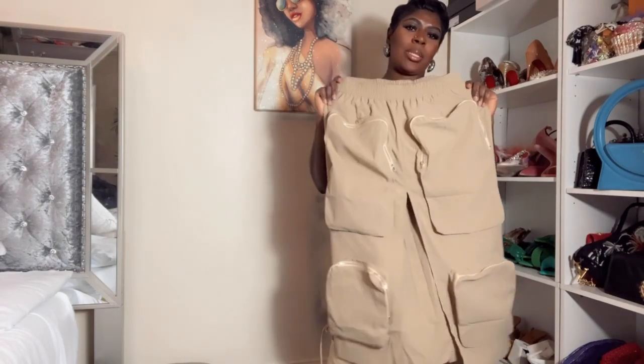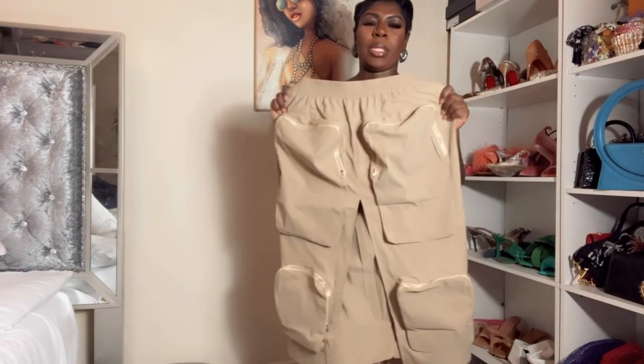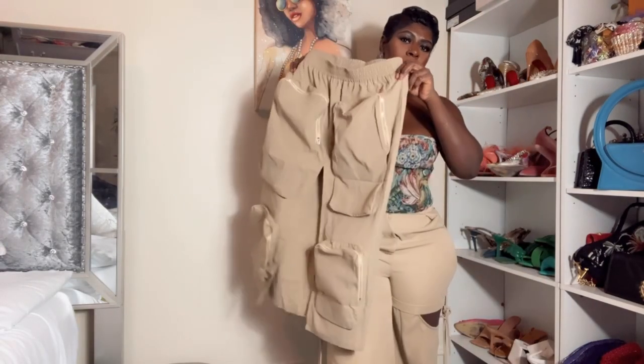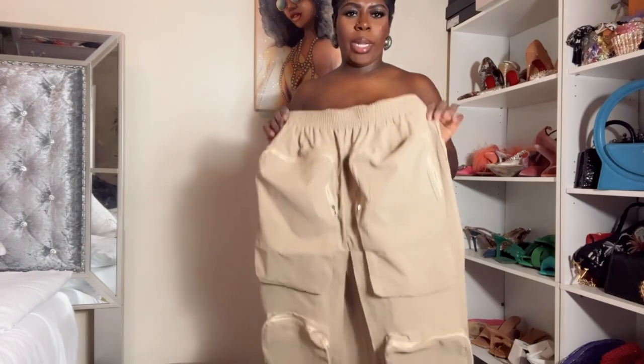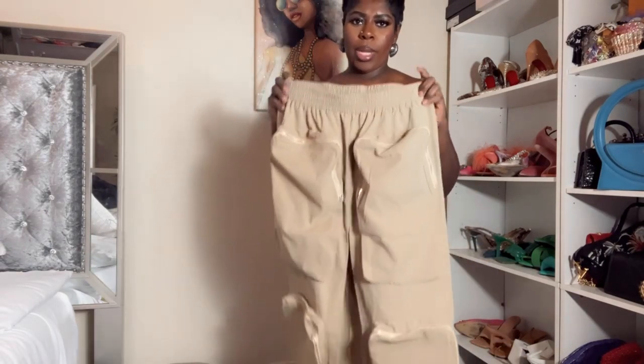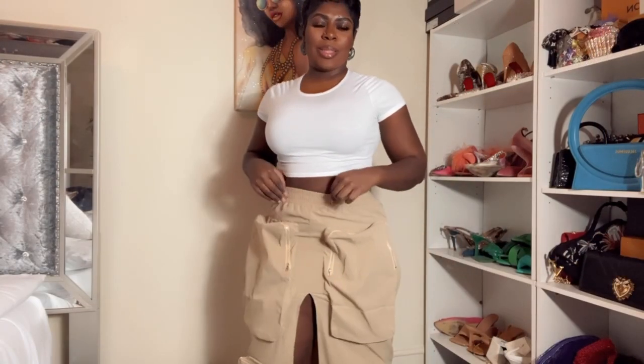Okay guys, so this is the last item. Love this skirt. So this is from my website. I'm gonna leave the link down below if you guys want it. I'm gonna try it on, show you guys how I style it. So let's get into it. This is the last item.